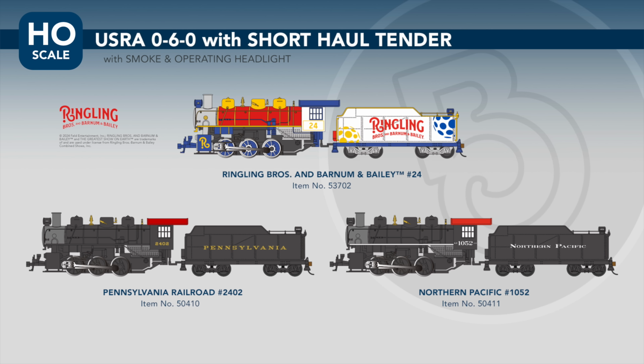Continuing with the Ringling Brothers and Barnum & Bailey theme in locomotives, we're welcoming a new USRA 0-6-0 steam locomotive with short-haul tender, sharing the same updated branding as found on the Circus Spectacular set. Also arriving in this series of classic 0-6-0s are new Pennsylvania Railroad and Northern Pacific examples.